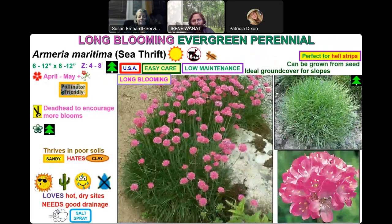This is another evergreen. This comes from the West Coast. This is what it looks like during the winter. These little pom-pom blooms, they bloom from April to May. And if you deadhead, they will bloom all season long.